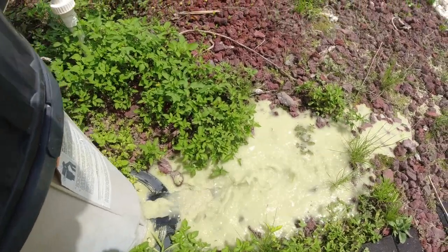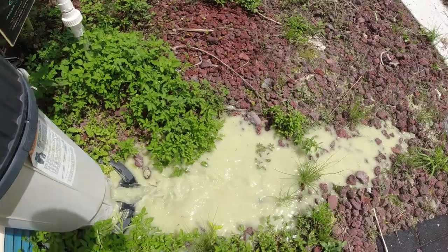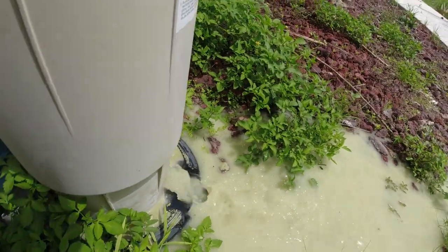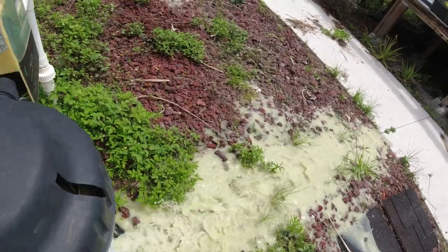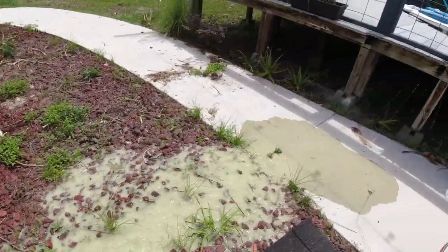So this is the diatomaceous earth with pollen and whatever else. Now I turn it on. This is a 2-speed pump. I'm gonna turn on full blast. And it just pushes all that crap out. Bump it a couple more times so it gets all the stuff off the filters.